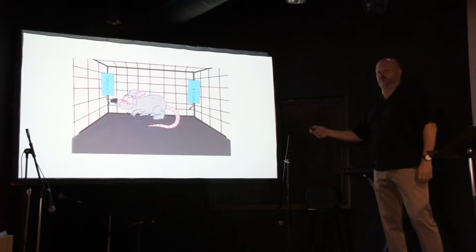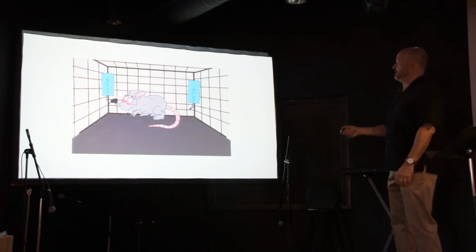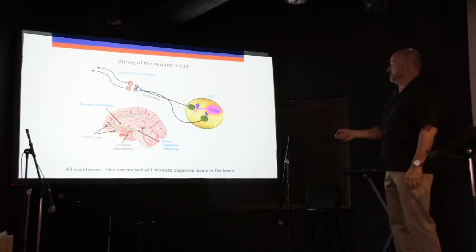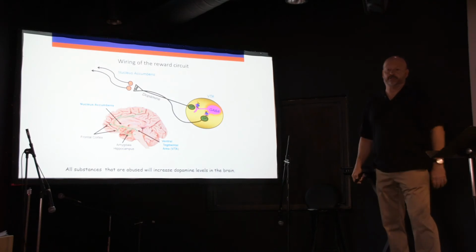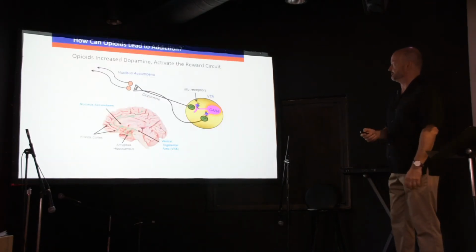They just drank the cocaine water until they fell over, they weren't dehydrated, but fell over for lack of eating or doing anything else. They just went after this and after this and after this because the cocaine water was releasing a lot of dopamine here. It's the same thing as that lever experiment, same idea. So that's the wiring of the risk-reward system.